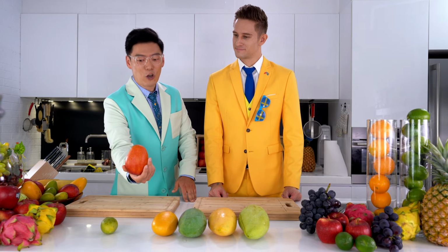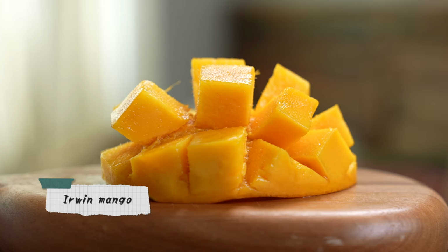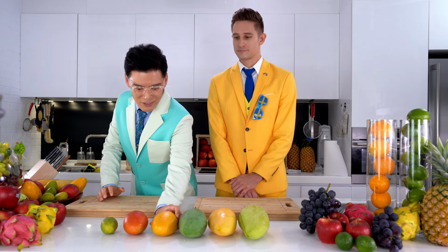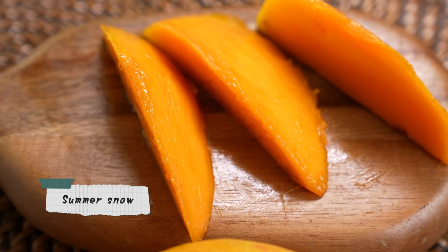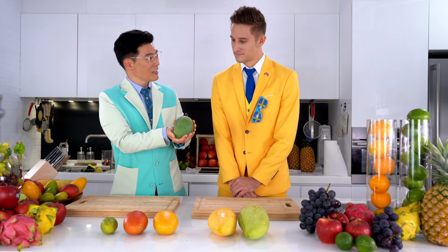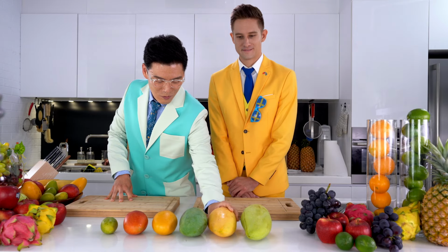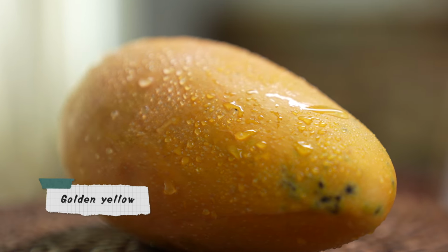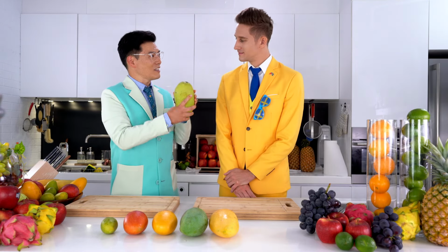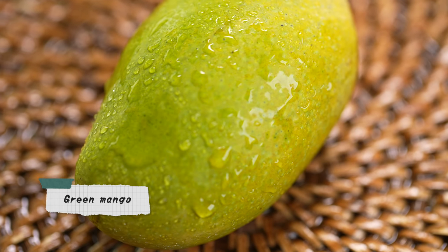This one is the Irwin mango, originally a variety from the US and then imported into Taiwan. And we have this one, the 下雪 mango, which is called summer snow, another delicious variety. This one, 黑香, black fragrant one. This one stays green. And we have this one, the 金黄, golden yellow, also known as the golden queen mango. And our final one here is an unripe mango, so green mango, which is used as a delicious food item in lots of different cultures. We're gonna play with this in a little bit.